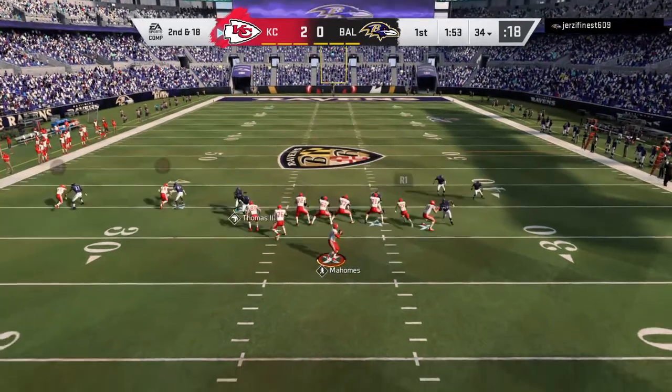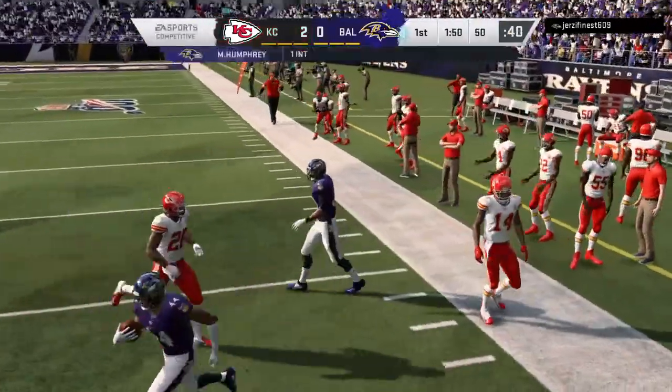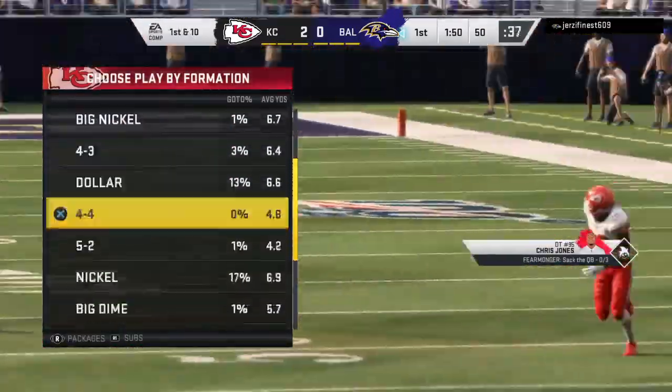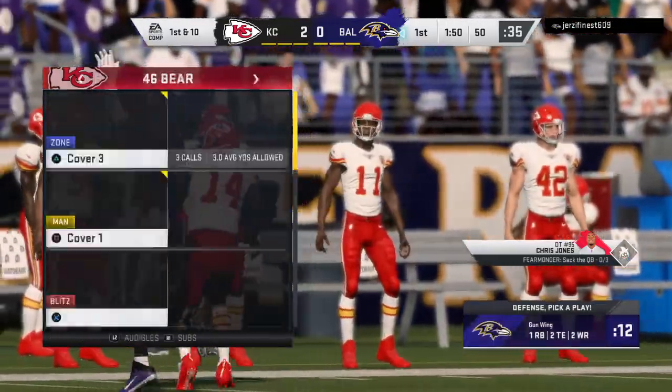To try again after the sack. Mahomes. Looking for Watkins, and it's intercepted. Picked off by Marlon Humphrey. Watkins, the intended receiver. Well, and I saw the pressure coming at him. That just looked problematic. Hit him as he threw it, and the interception ensued.